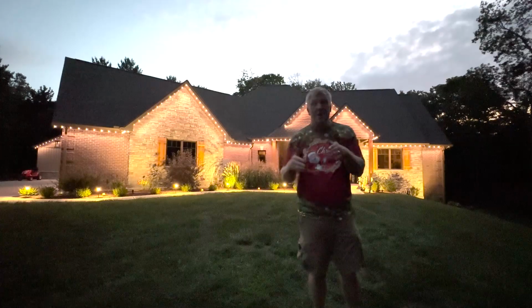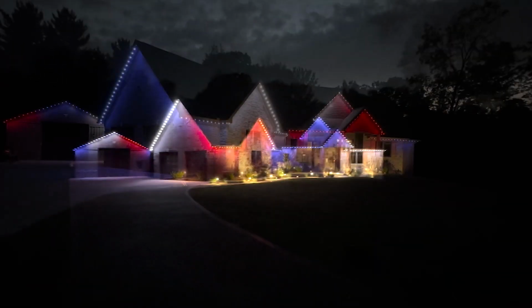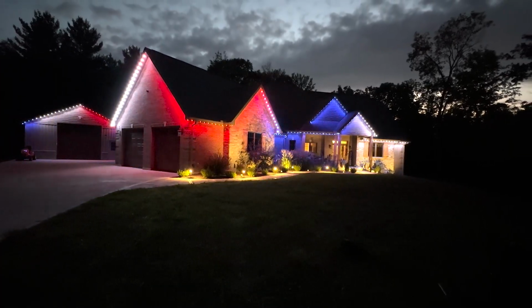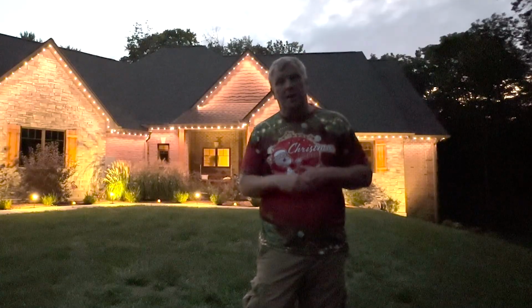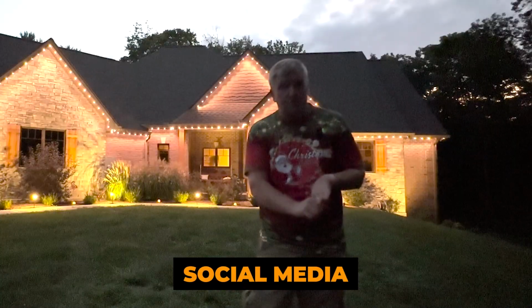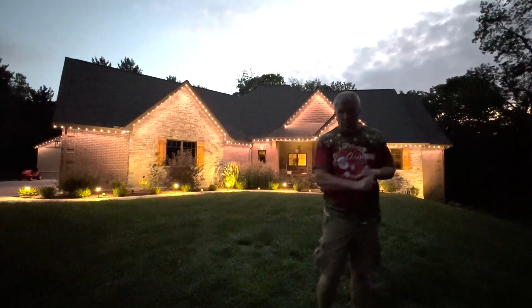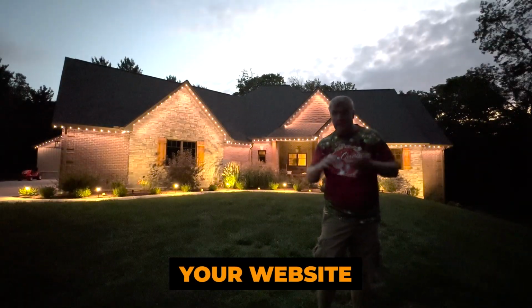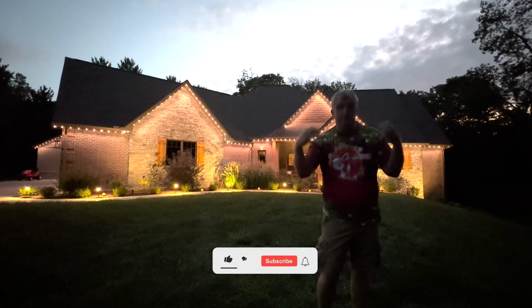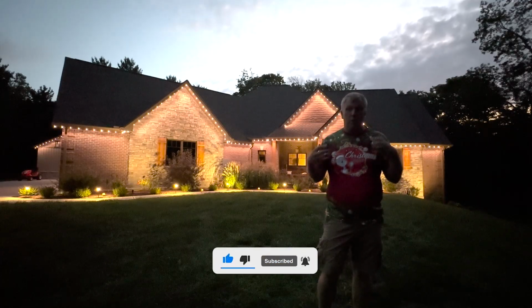So make sure you get lots of different photos, get different angles of it, high, low, everything. That way it will help you get better photos for your website. You can use them on social media. You can use it on your Google business page. You can use it on, again, your website, landing pages, sales pages. So make sure you're getting video and film for your Christmas lights.